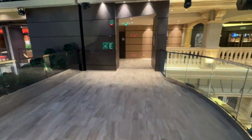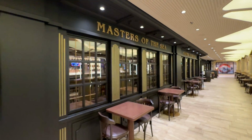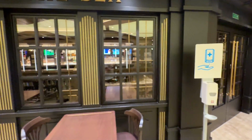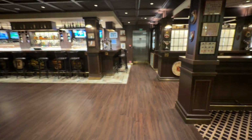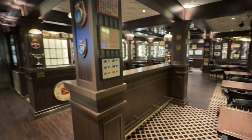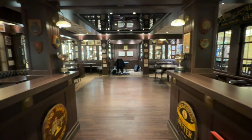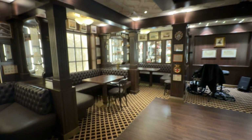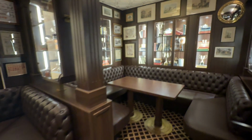Now let's go across to the other side of the ship. And here we've got the Masters of the Seas, which is a British pub. And this is one of my favourite places on the ship. You can either sit outside here or there's lots of comfortable seating inside as well. And it's really, really cosy. It just has the atmosphere of a really, really nice pub. There's lots and lots of different beers here. And the cocktail menu is a bit strange because it doesn't have normal cocktails. It has beer tails, so cocktails made out of beer.